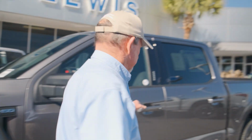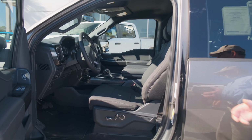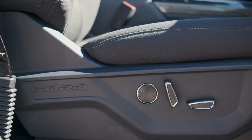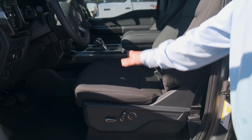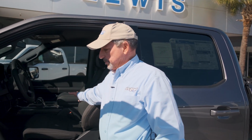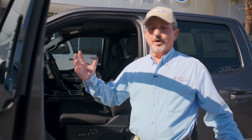Let's look inside the truck now. This is the XLT model with the 302A package, so it does have some features there. Got the nice redesigned cloth seats that are very comfortable. Larger console here and larger lockable storage in your center console. Let's get into the truck and kind of look at a few of these options. One that's going to really stand out and say wow to you.